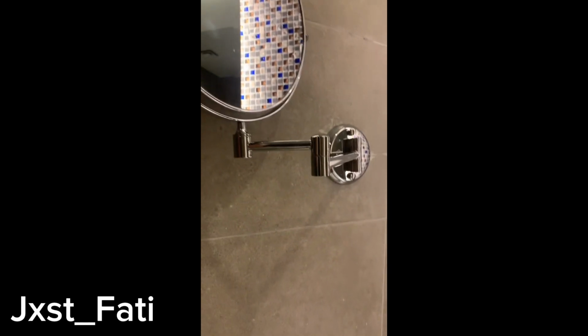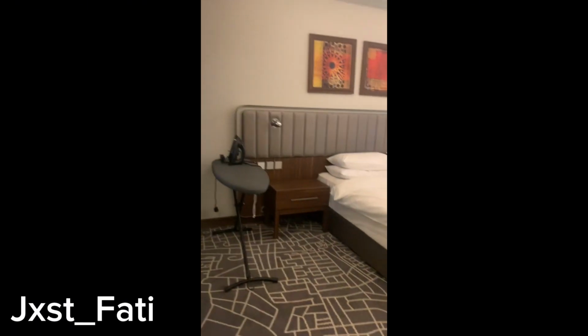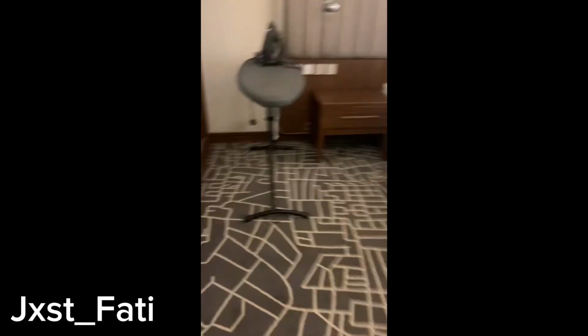There's a tower here and this thing also moves, which is really cool. So we're gonna leave it like that. But yeah, that's the bathroom. And walking in, you see our room. So we're gonna start from over here.